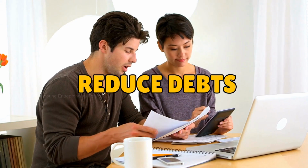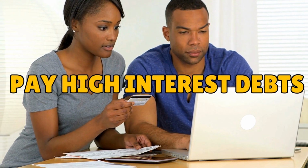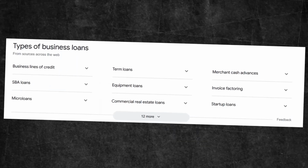Reduce outstanding debts before applying for a loan. Review existing loans, negotiate better terms where possible, and prioritize paying down high-interest debt to reduce the ratio. This will free up more of your revenue for loan repayments.